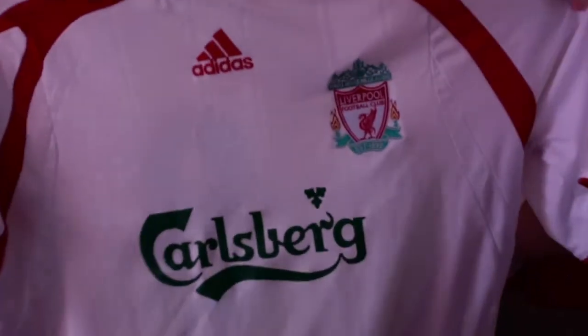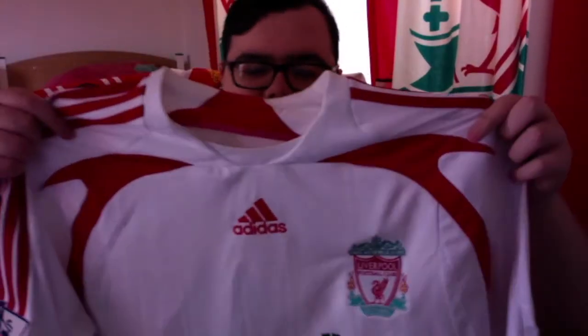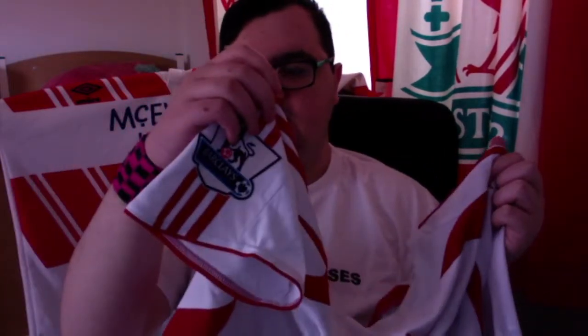Next, we have got the 2007 to 2008 away kit, which is white and it's got red on it. One of my favourite Liverpool shirts. I've had this for quite a long time now. Very nice, very comfortable. And it's got the Premier League patches on there. So that's it. I really like this shirt.